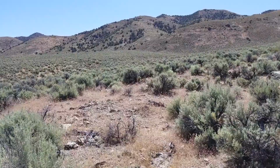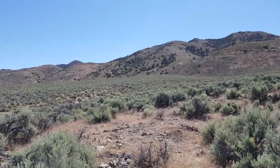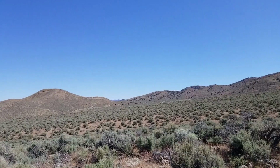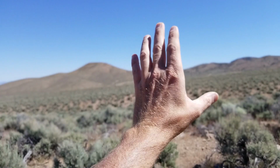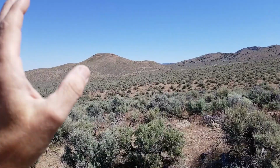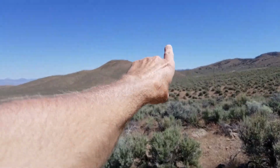Because where we're going to go, folks, is all the way to the edge of the mountain here. A lot of this site's been excavated because it's been pushed, and we'll show you it's been pushed. Half of the whole town was just bulldozed for later mining operations. And the big mine was up here.